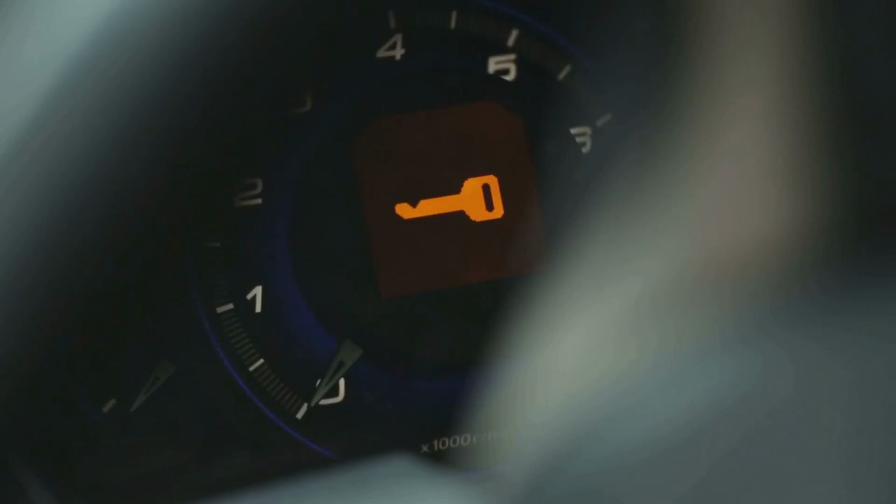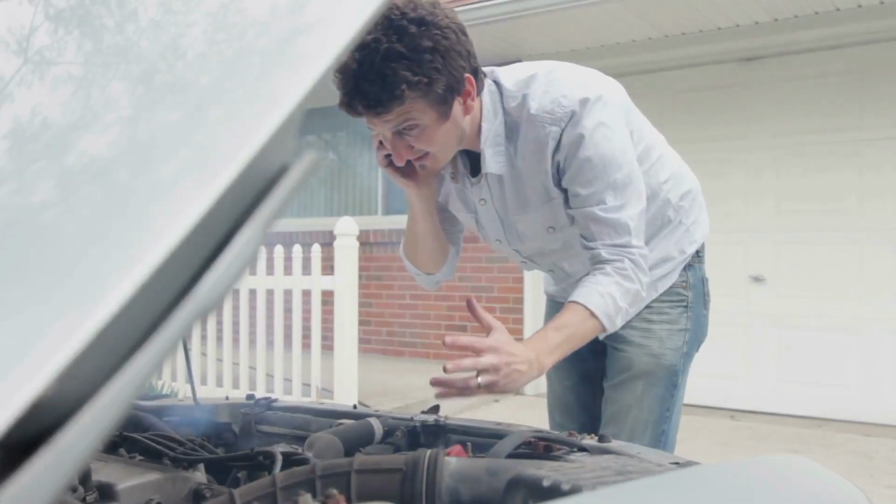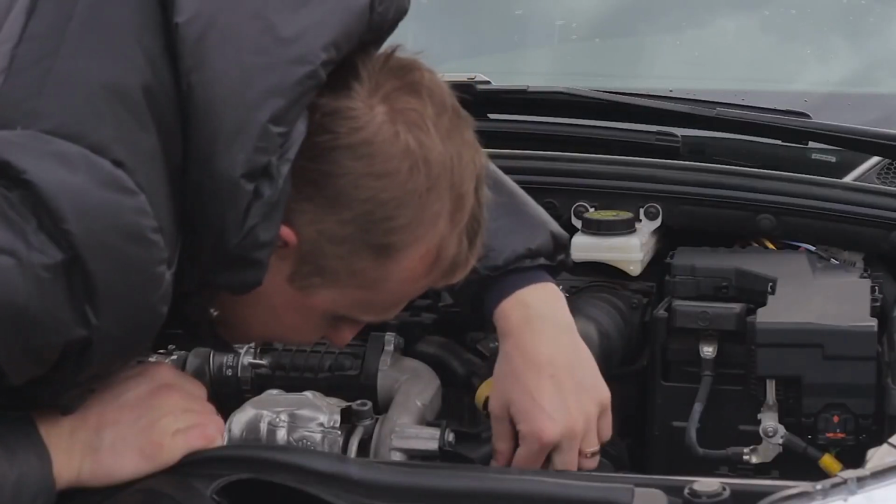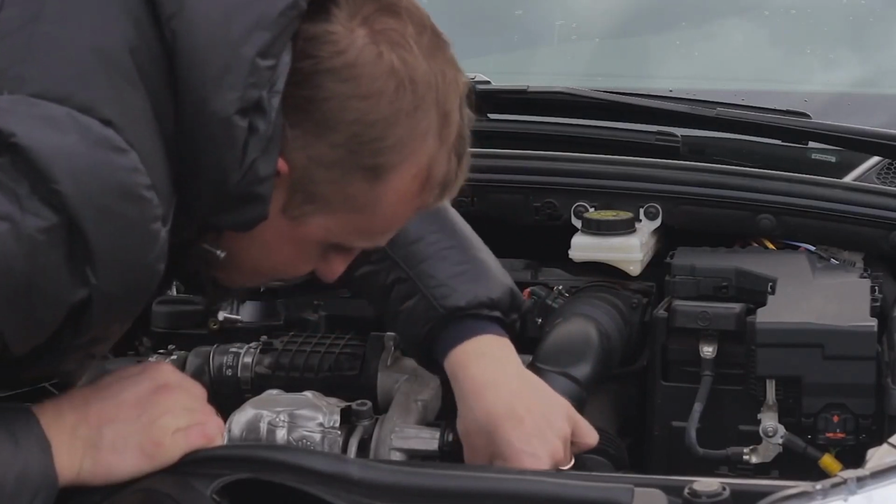Symptoms include an illuminated check engine light, a noticeable decrease in engine power, rough idling, increased fuel consumption, and in some cases, a knocking or ticking sound coming from the engine. If P0014 appears, action is crucial.